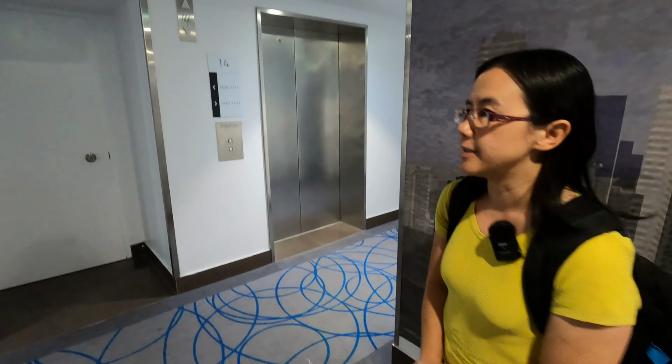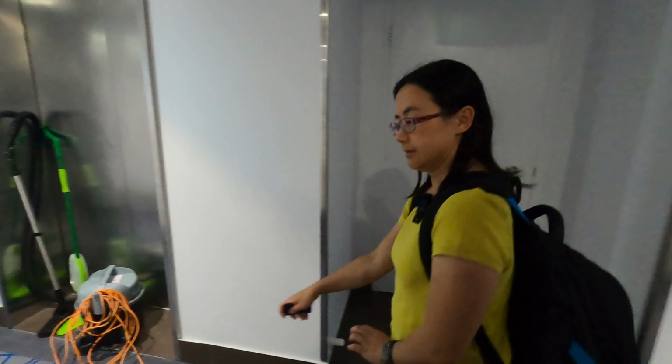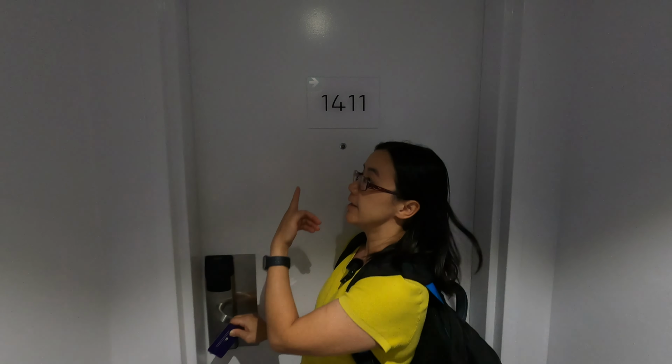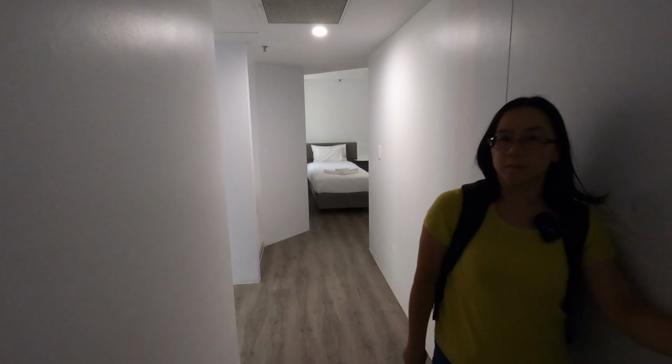All right, we have just arrived at the Novotel Surfers Paradise, and this is a renovated level. So we're going to the left. Level 14. Oh, it's right here. 1411. Going into our room.